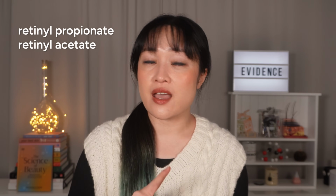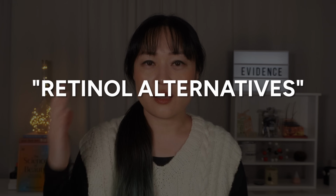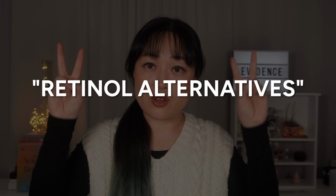I also quite like retinol propionate, acetate, and retinoate. There's also a new adapalene derivative, but I don't really see the point in that one. There is barely any data on it, and adapalene is already an over-the-counter drug in tons of places. A little rant/tangent on retinol alternatives.